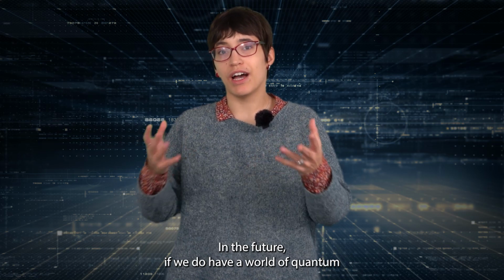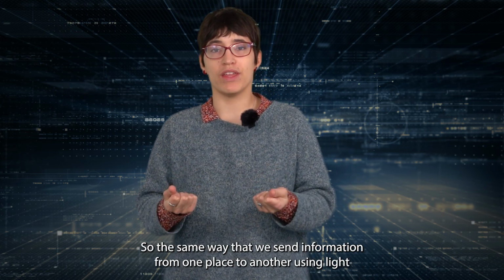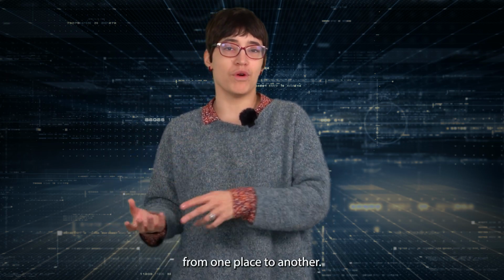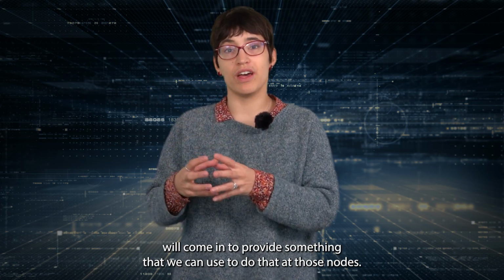In the future, if we do have a world of quantum computers, we'll want to connect those different nodes through quantum communication networks. So the same way that we send information from one place to another using light nowadays, in the future we'll have to send quantum information from one place to another, and that's where these new types of materials will come in to provide something that we can use to do that at those nodes.